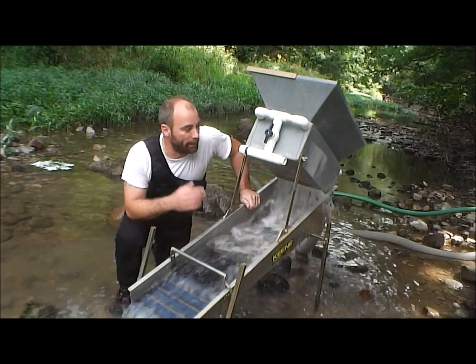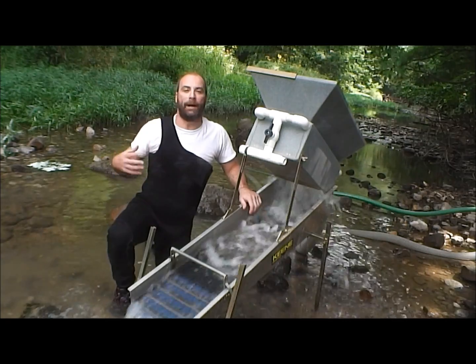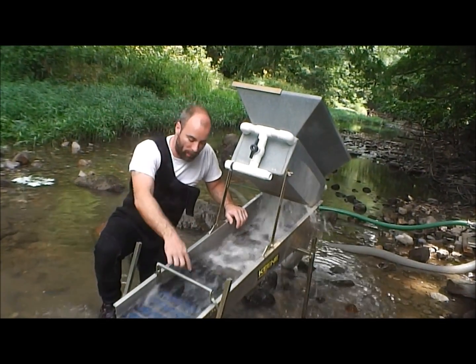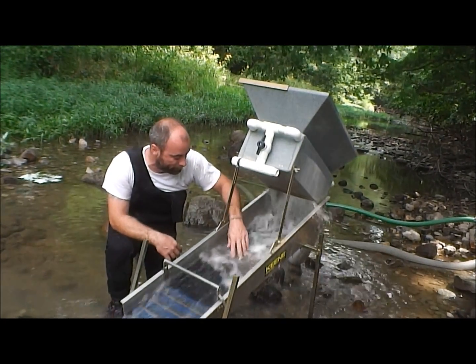Okay, as you can hear, I got the Honda motor. It's not set too far away from me, but you can tell it's not really running wide open. I don't want a lot of water. Like I said, I want about 1 inch of water on top of these mats. You can see how fast the flow is going across here.